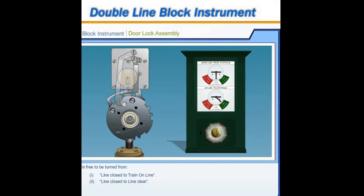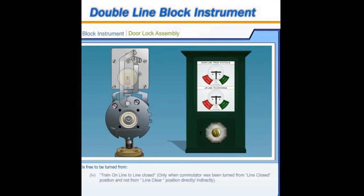Line closed to line clear. Line clear to line closed. Train on line to line closed, only when the commutator has been turned from line closed position and not from line clear position, directly or indirectly.